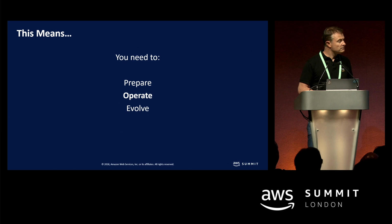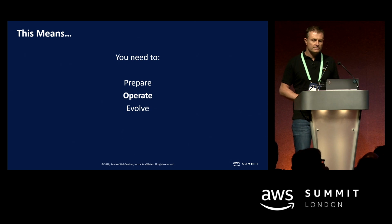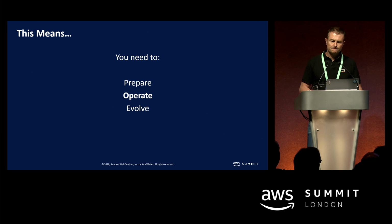Operate means living in the cloud, taking your stack, your application, your product, and actually living on a day-to-day basis. You run your standard operating procedures, you collect vast amounts of data about what your customers are doing, and you respond to the events that arise. And whilst you're operating in there, you want to automate as much as possible.